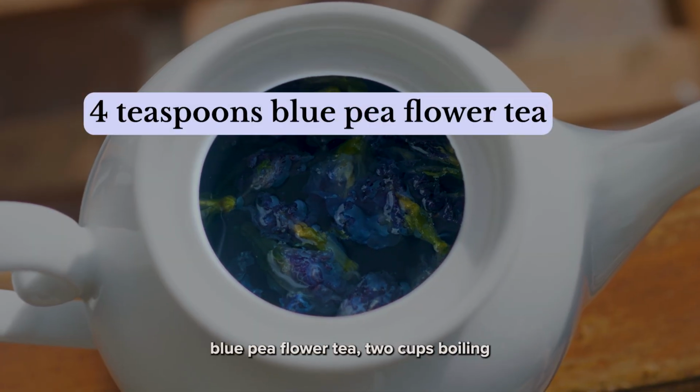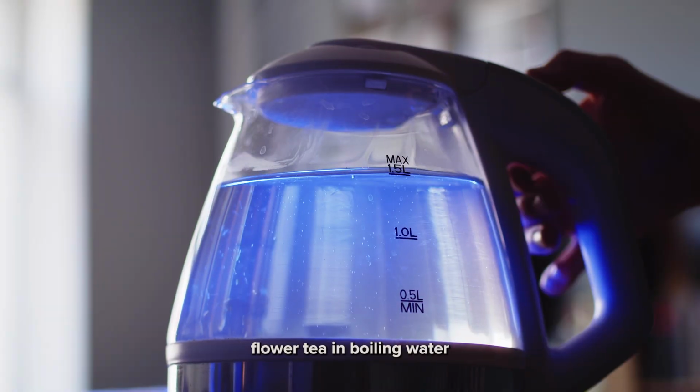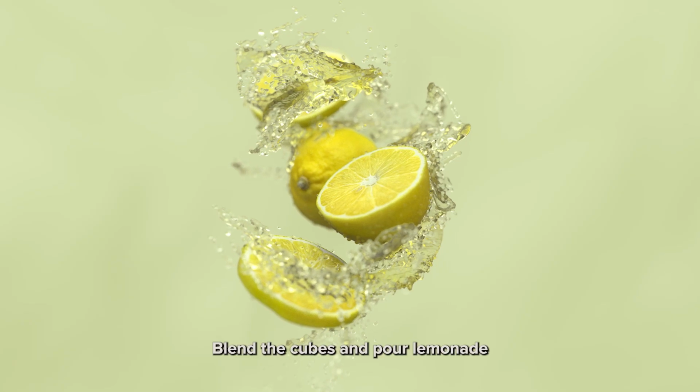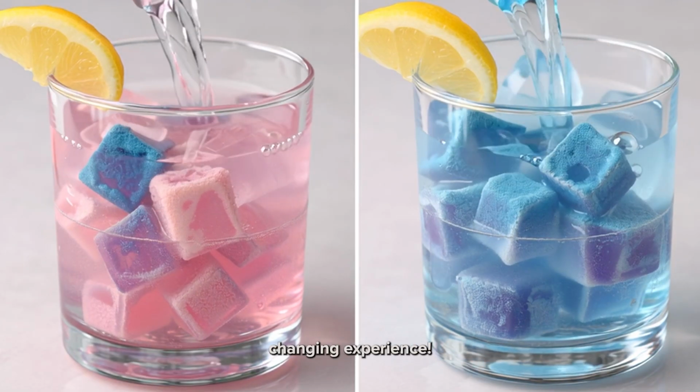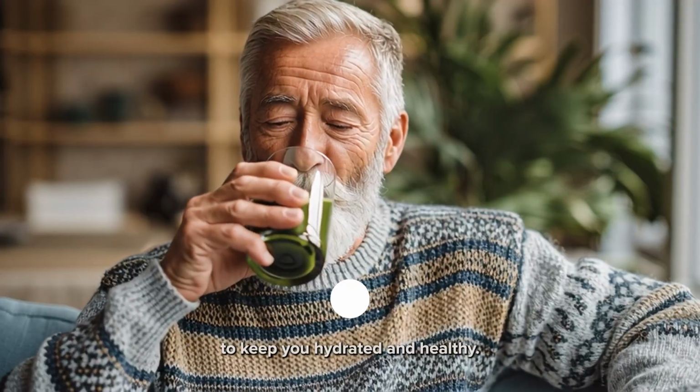4 teaspoons blue pea flower tea, 2 cups boiling water, 2 cups lemonade. Steep the blue pea flower tea in boiling water for 8 minutes, then freeze the tea into cubes. Blend the cubes and pour lemonade over them for a magical color-changing experience. These summer drinks are not only delicious, but also packed with nutrients to keep you hydrated and healthy.